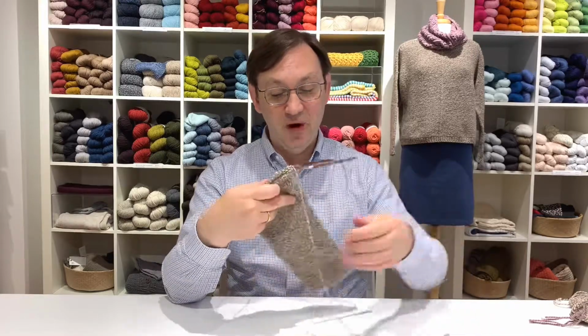So that's the first one that's finished, and here's the second one that's in progress. So hopefully this will be finished by the weekend. It's not cold yet, but it is getting cooler, and I'm ready to have a new sweater as soon as I can. I don't know if you follow us on Instagram, so if you don't, please do.